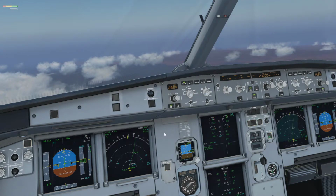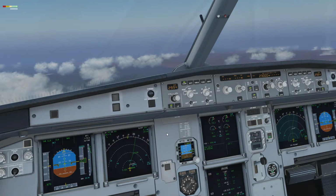Skyhawk 733 Charlie Papa, traffic 2 o'clock, 4 miles northbound, VFR altimeter indicates 3,700, type unknown.